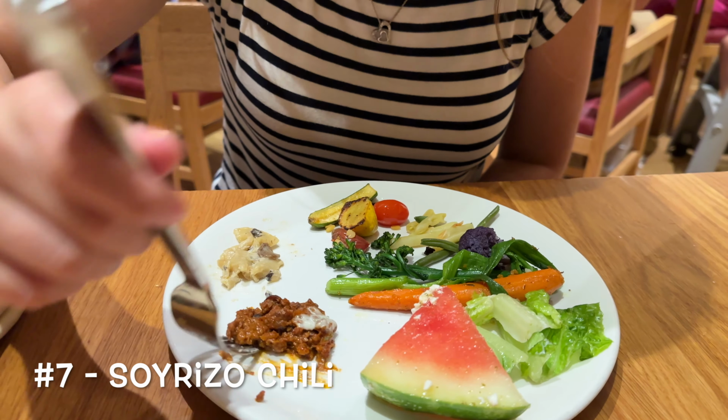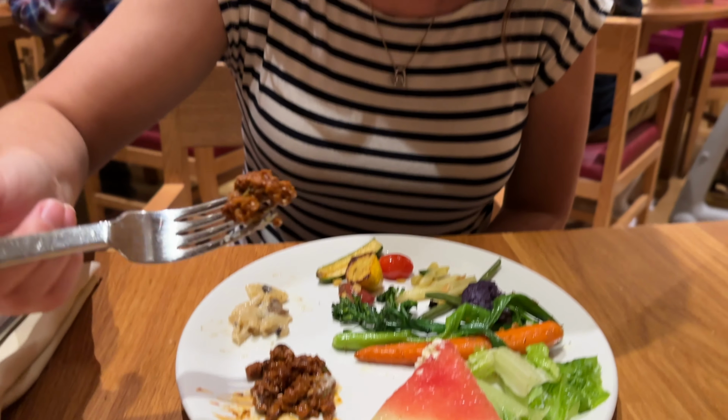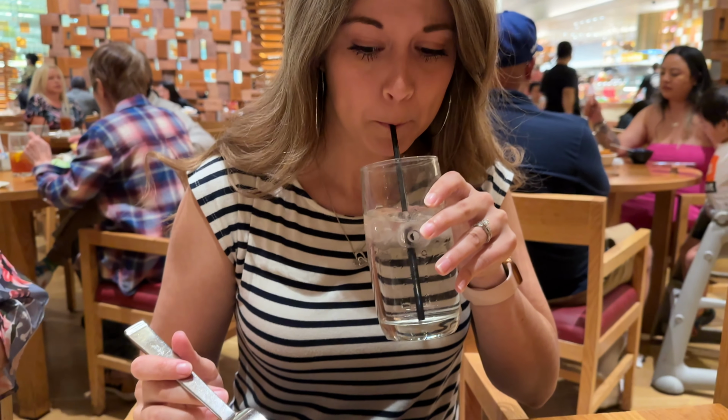Ranking at number 7 on our list was the chorizo chili. I was excited when I saw that it was butternut squash and black beans, as I really love butternut squash, but this was horrible. I don't really know how to describe the flavors other than purely awful. If you can, avoid this chili at all costs.